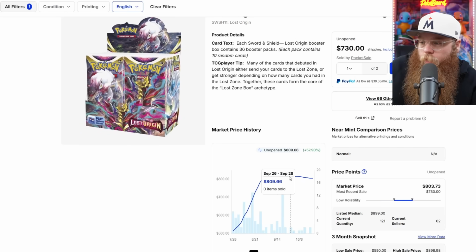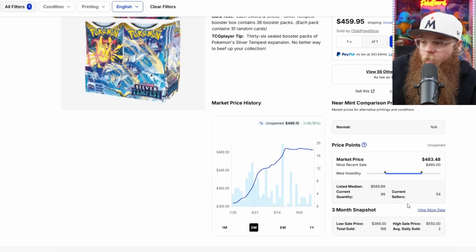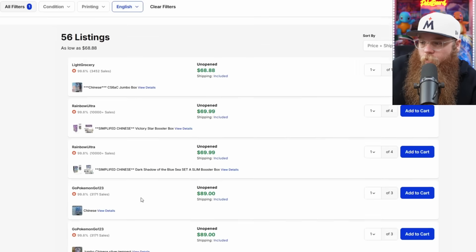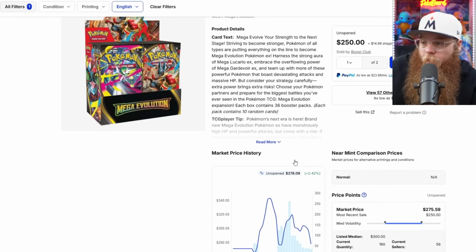Next, Lost Origin was at $824. Now last sold $730, $750, $713. Next, we got the Silver Tempest Booster Box was at $489. Now last sold $460, $459, and $549. We can get this one shipped right now for $460. Now we are going to do some Scarlet and Violet booster boxes.